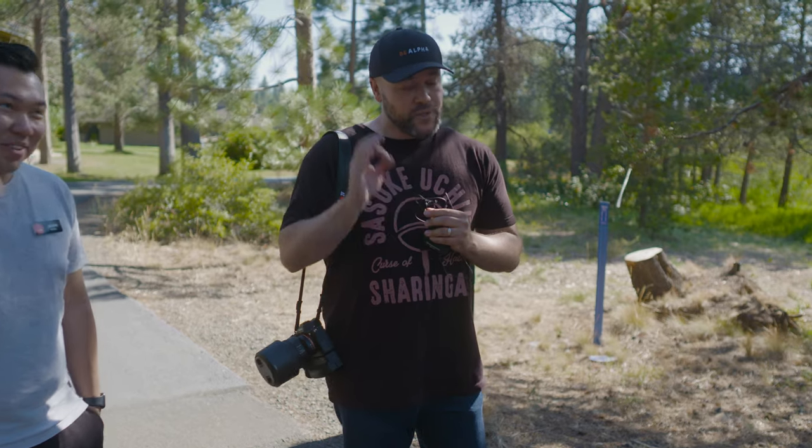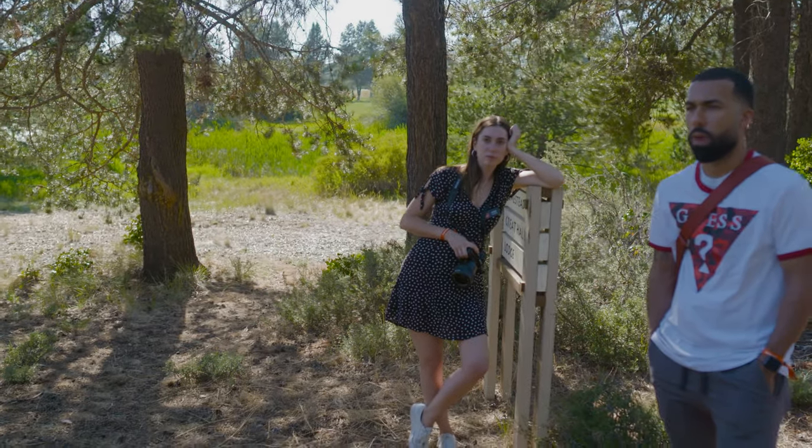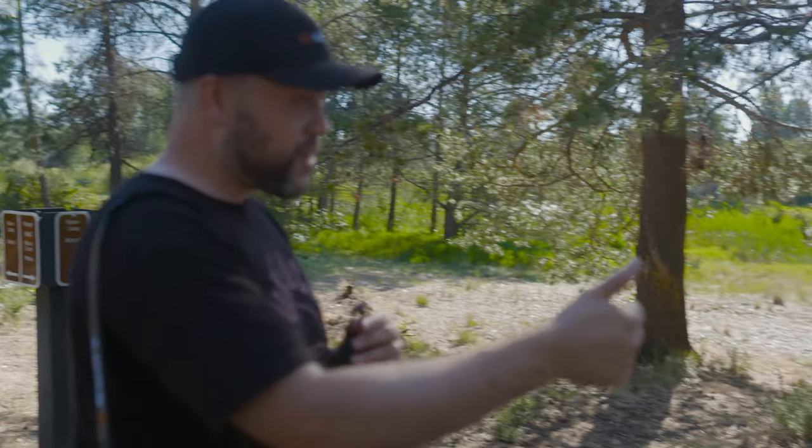We need to do this the right way. So we're gonna go super fast. As soon as we hit this line, we have to mash that shutter button. Not only do we have to do that, we have to get the shot in focus and it needs to be well composed. It's gonna be a little bit of a challenge. It's gonna be hard. I don't know if you guys are up to it. I don't know if I'm up to it, to be honest.